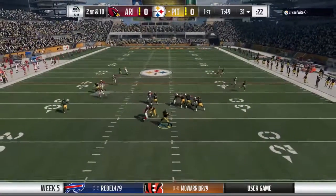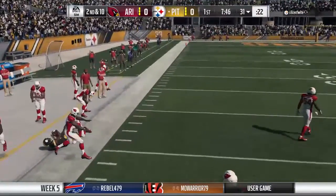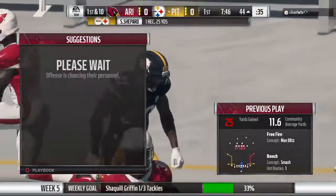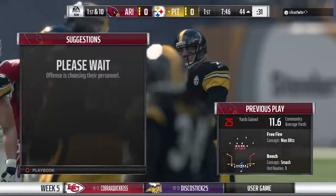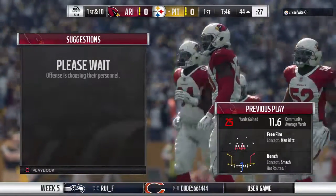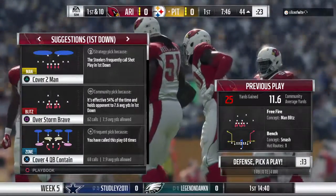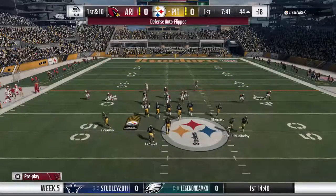Throwing again on 2nd and 10. Webb. Looking left side, and he's got a man. It's Shepard. A really nice gain of 25 yards. So after that big play, let's see if they can catch their defense maybe on their heels.